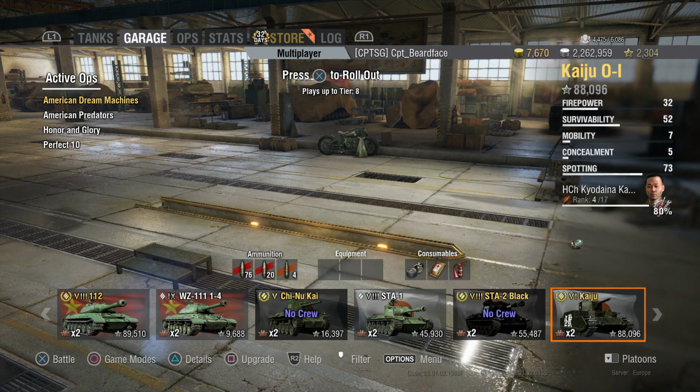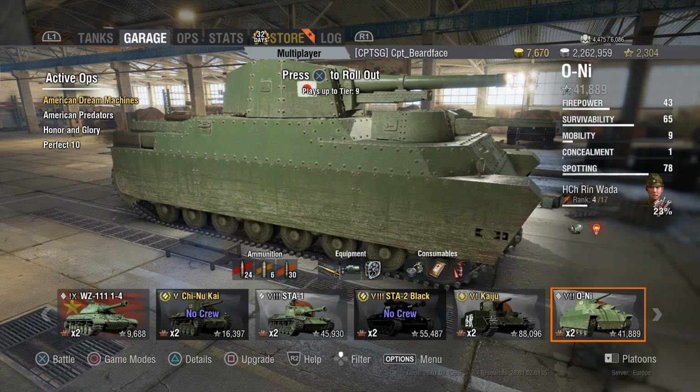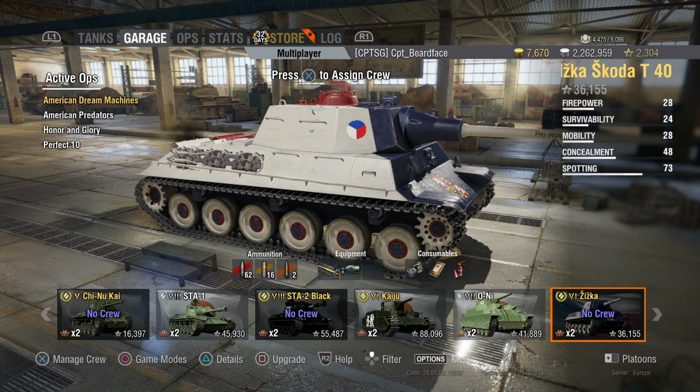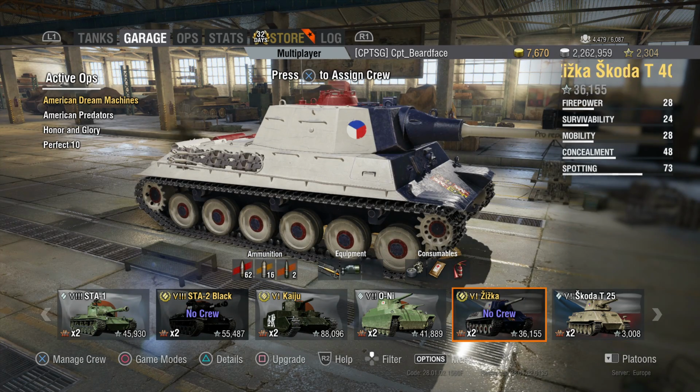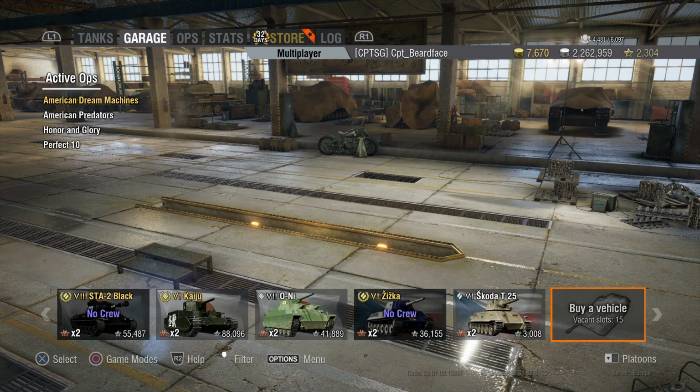STA-2 Black. I've also got the Kaiju. I've got the Oni, which is sort of ground to a halt at the minute on that grind. The Ziska, which is the sort of special skin version of the T40, and the Skoda T25, which I'm really liking actually. Hated the Tier 5 tank in this line, but I'm quite enjoying this one now. It's fully upgraded, and that's your lot.